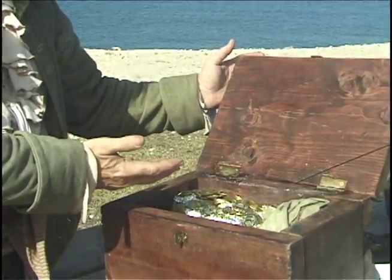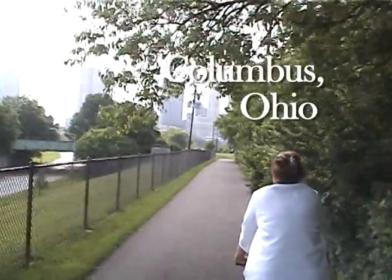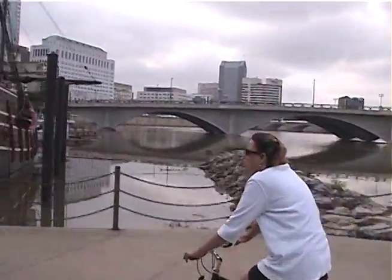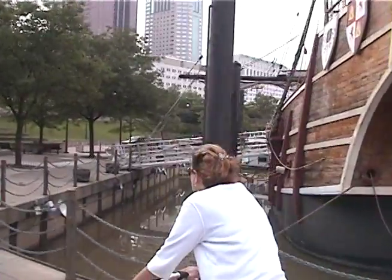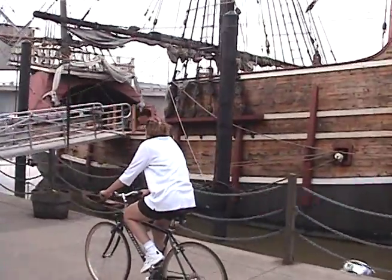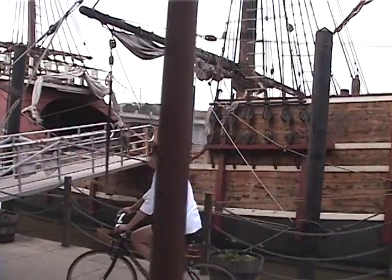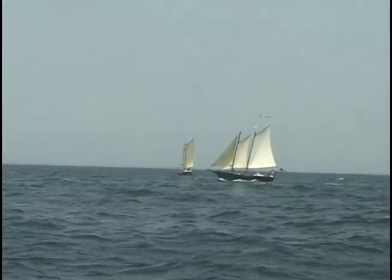Our story, however, begins in Columbus, Ohio, at a replica of the ship used by Christopher Columbus. Here we are in Columbus, Ohio. In back of us is a replica of the boat that Christopher Columbus sailed to discover the New World.